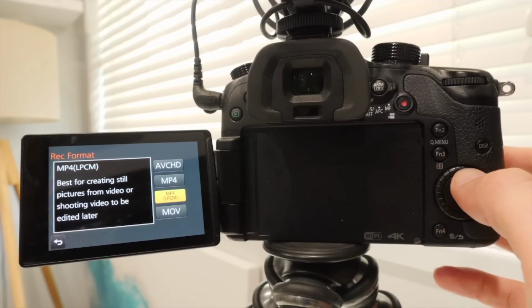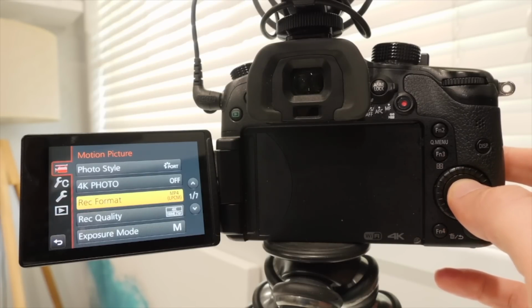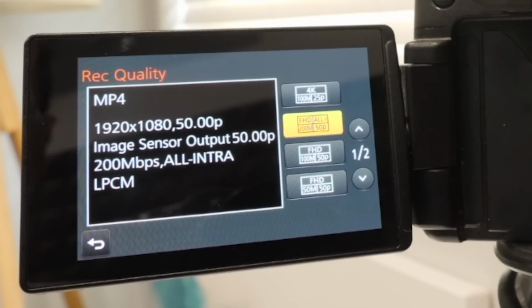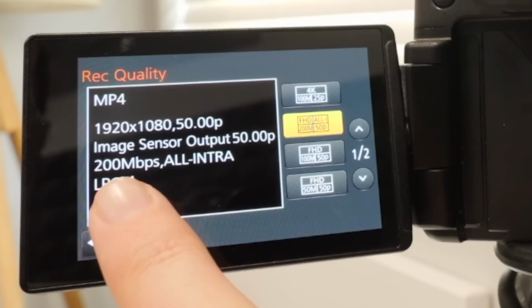Most of them will have some sort of menu system where you can dive in and customize everything and set everything up the way that you want, but also that you'll have a larger range of recording options, of frame rates, of resolutions, of video codecs and formats, far more than you get access to on your phone.